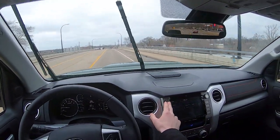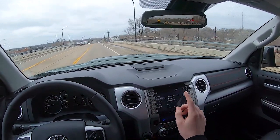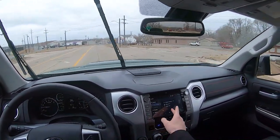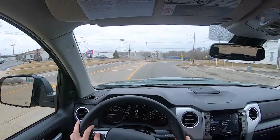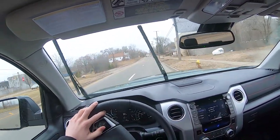Now this is a little frustrating. Quick side note, I can't bring up my song list on my USB drive while the car's moving. So I just have to go through manually here. It looks like I can scroll through folders. But, small annoyance, whatever. Certain manufacturers lock you out of certain menus while you're driving, and this one's just one of the more frustrating ones.